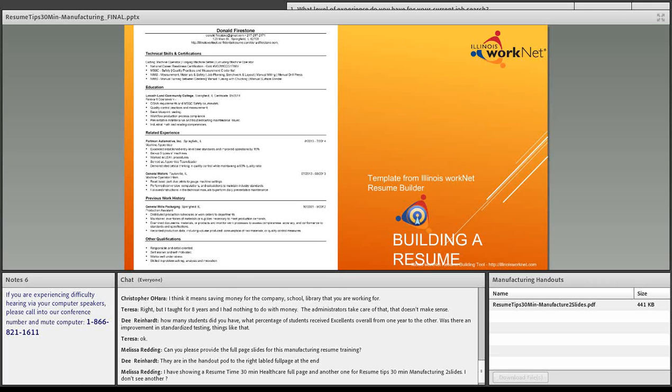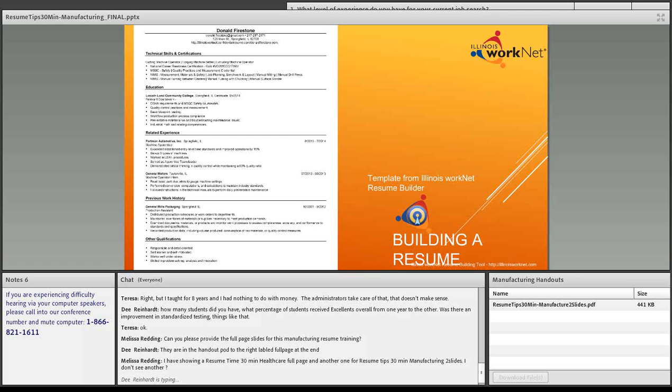we have positioned this template with skills and certifications and education at the top, and then related experience that includes an apprentice and an internship position, and then regular work below that. And so you want to know how they've positioned themselves? Correct. Okay, so this is somebody who maybe graduated recently and is trying to get their foot in the door, right?